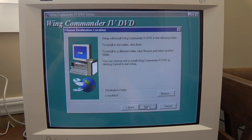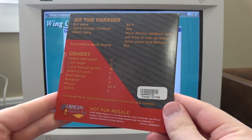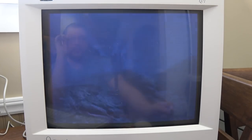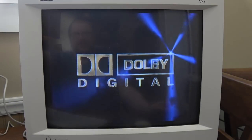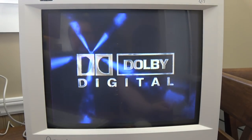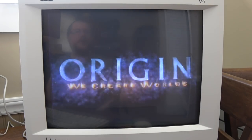Wing Commander 4 DVD, yes, install yourself. Man, I haven't played this in a long time. All right, here we go. Now to me, that's already looking better than Claw, so maybe just those particular cutscenes weren't the greatest quality. Anyway, I'm gonna shut up now so we can watch some friggin' Wing Commander.